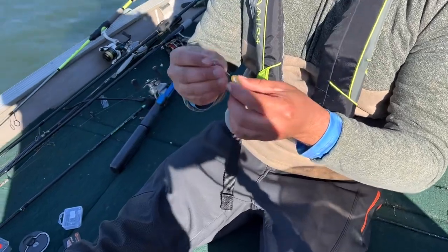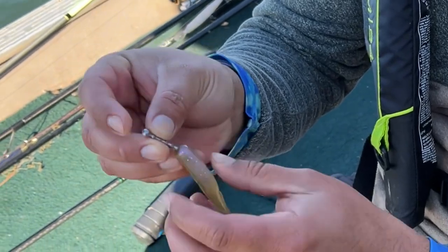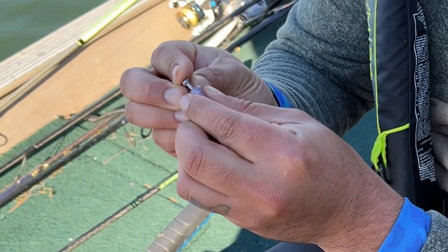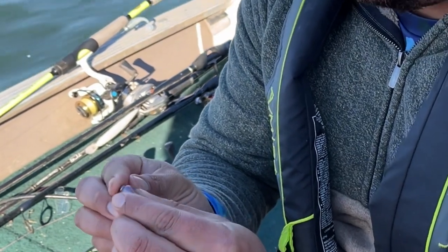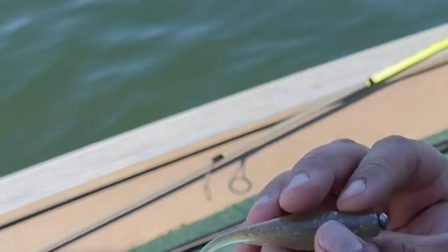All right. So the first thing you do is you take this little Nico weight, and you want to come into about the middle of the nose, but you want it to be kicked towards the belly. Shove it all the way in there. This one is, I think, 16th ounce. You probably want to go 16th or 8th on this. So you can see that weight's in there now, towards the bottom.